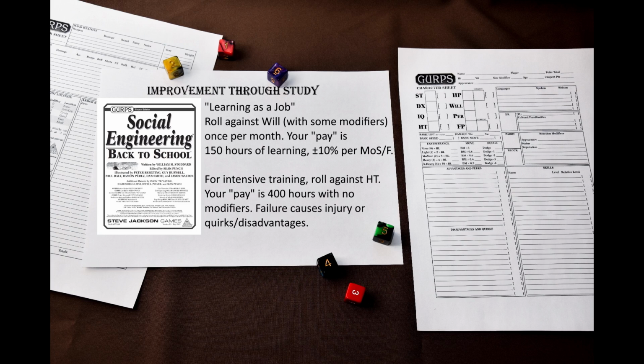You have to keep track of how many hours you spend studying each skill, and this may turn off some of the players and GMs. GURPS Social Engineering: Back to School introduces a new way that greatly reduces bookkeeping: learning as a job. I already explained how jobs work in GURPS in another video. This works like a normal job, except that the pay is not in money but in hours of learning.